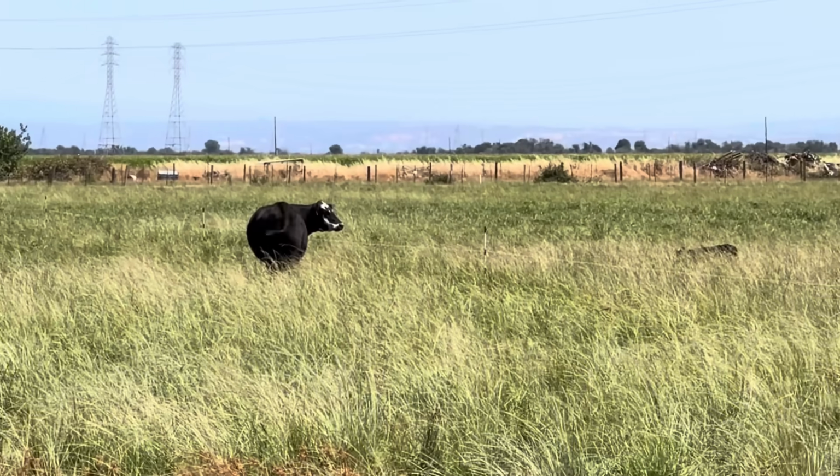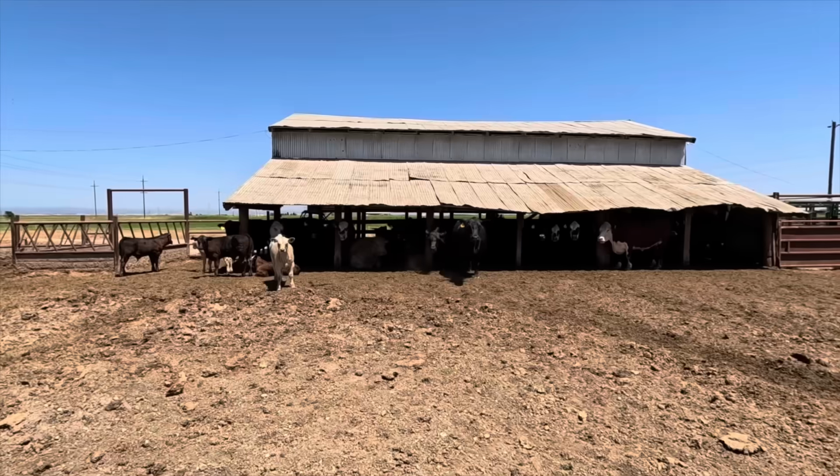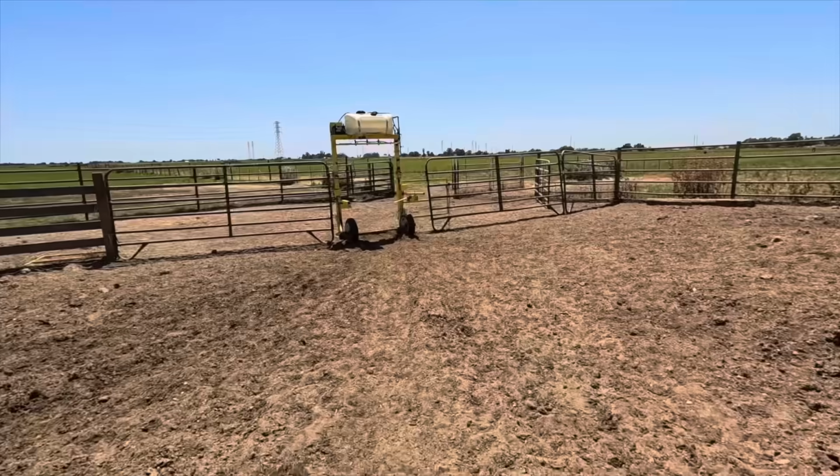Well, there's Mother standing out here by herself, and if you look real close in the tall grass, you can just make out the outline of that calf on the wrong side of the wire, of course. The good news is, due to the fact that mother is out there and the calf is up on its feet, we should be able to walk out there and push them both up and get them in the right pasture.